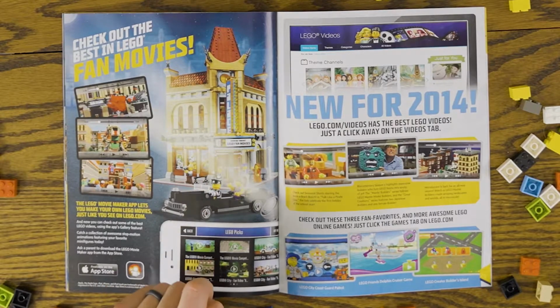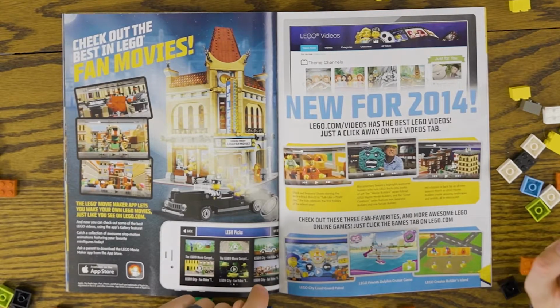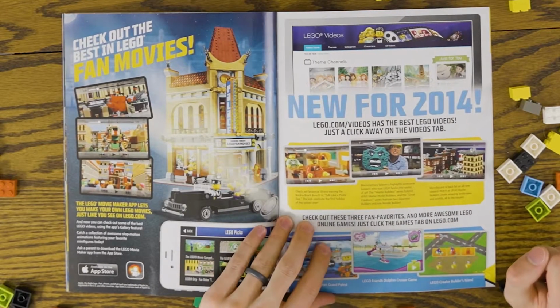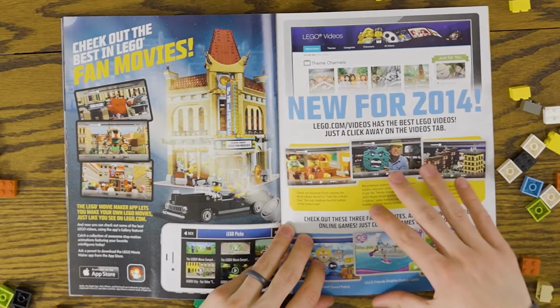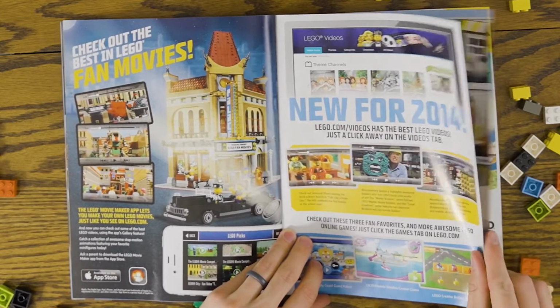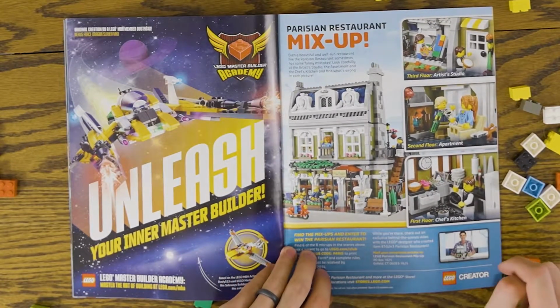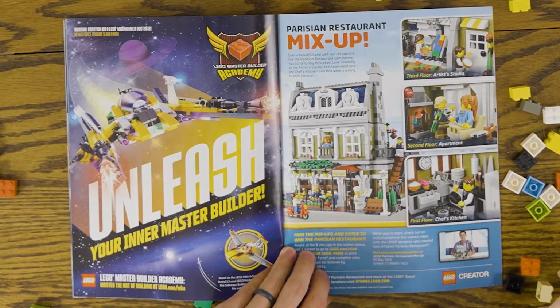Check out the best in Lego fan movies, the Lego Movie Maker app. Interesting. I guess that's a brick film app, if I had to guess. Some stop motion animation. Never had the patience for it, but admire the people that do it. And more information about videos on the other side here. And more about the Lego Master Builder Academy. Unleash your inner Master Builder.